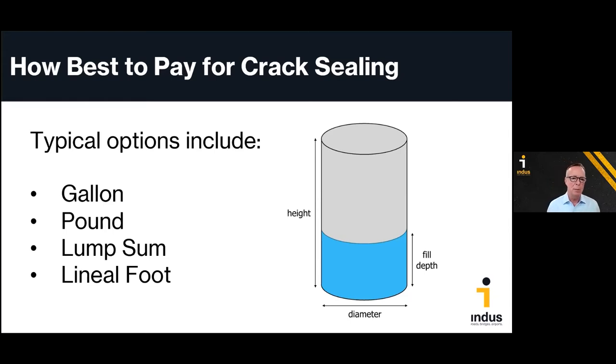And then just build in some safeguards in the contract by making sure the contractor doesn't put down a big wide overband or a big thick overband, and also only crack seals the cracks that the agency wants crack sealed.